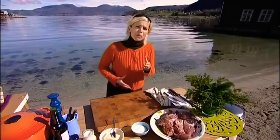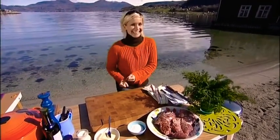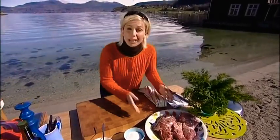Anyway, now it's time for some really nice lamb stew in dill sauce. And this is traditional food. And when it's done properly, it is gorgeous. I promise you, I will show you that. But first, I am going to start to cut my meat.